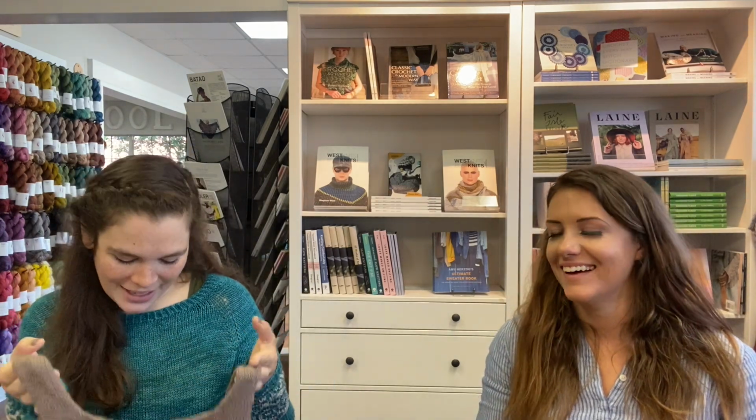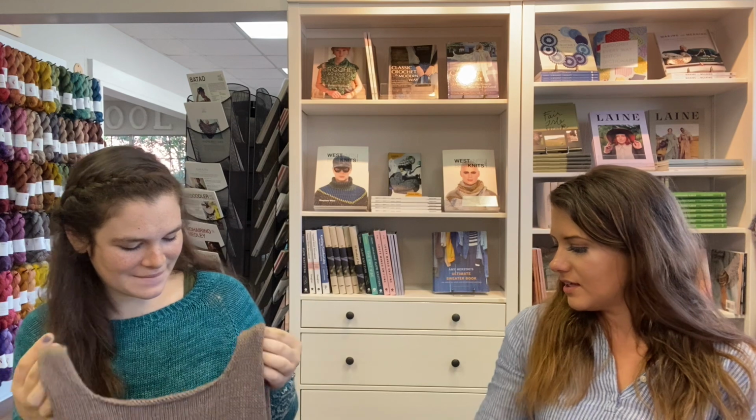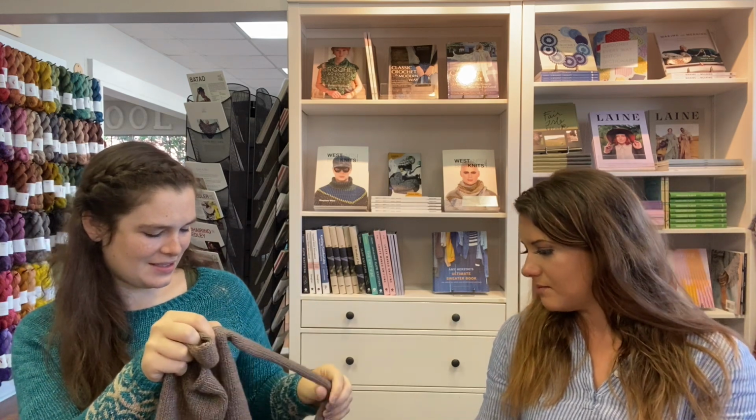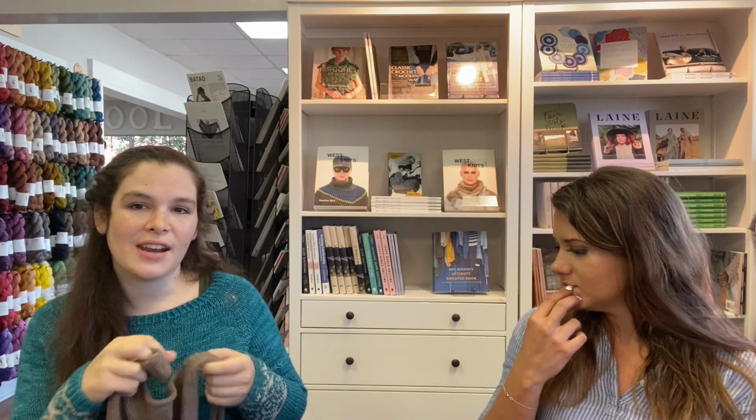Yeah, just kind of a real simple. I wanted to go neutral, which clearly I don't normally do. But I'm hoping that if I do a little extra seaming, it'll fit my body just a little bit better. But yeah, I definitely think this could be seamed up just a little bit more. Hopefully. Right now I kind of have wings.